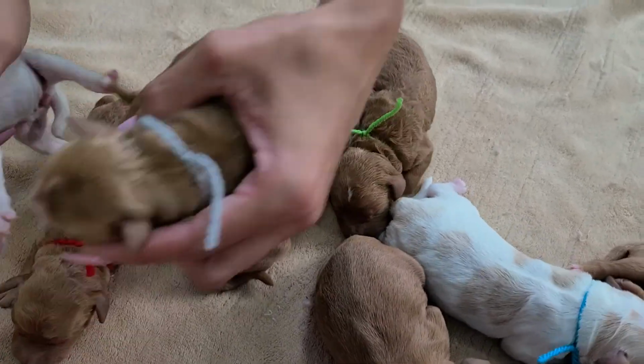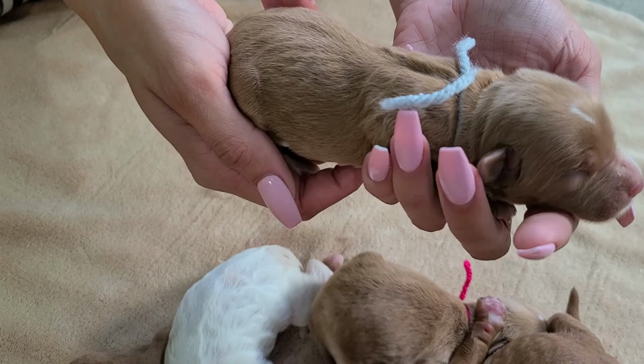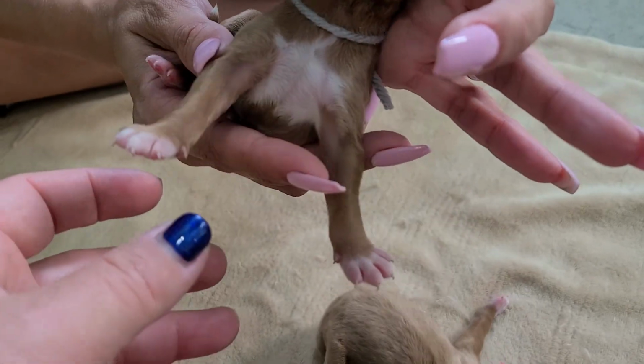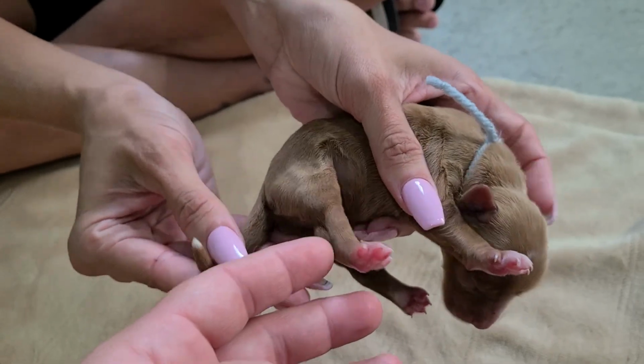They're starting to root around. Here's Alex. Wavy coat. Dash on his head there. Quite a bit on his chest. Look at that. And his paws, all 4 it looks like. And the tip of his tail.